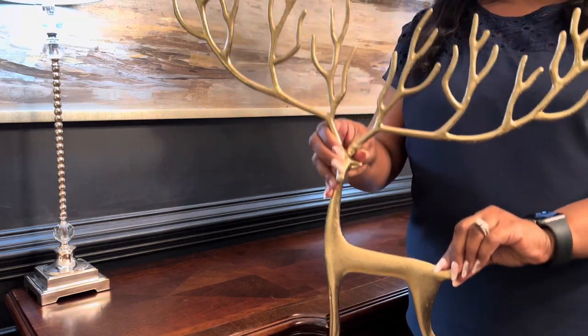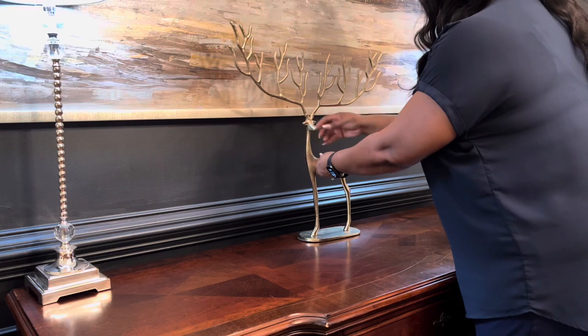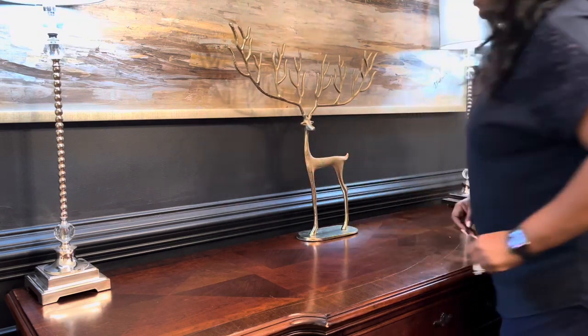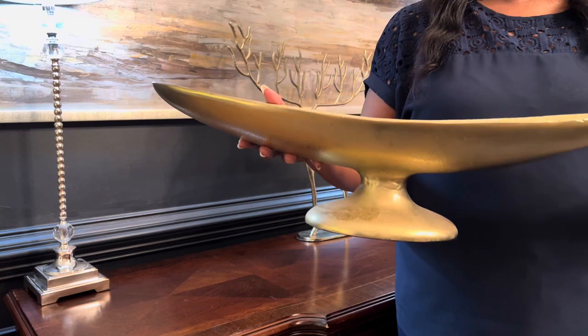So this is a deer that I got from Big Lots. Now I'm going to tell you, these are all gone, but I hope that they bring them back. If I'm not mistaken, they are a dupe, but I'm not sure from which store. However, when I saw them, this was the only one that they had left. So I grabbed that one.